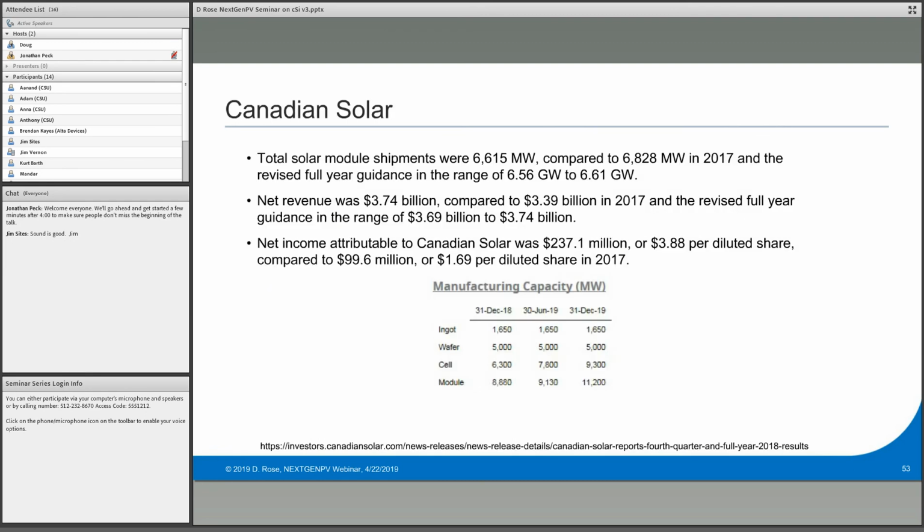Canadian Solar. And they were one of the largest. They've dropped down to fourth place there. They produced a little fewer, 6.6 gigawatts in 18 compared to 6.8 in 17. They had to retool their approach. They had some older polycrystalline lines. They have a higher revenue than you would think from that production because they also had some downstream work as well.